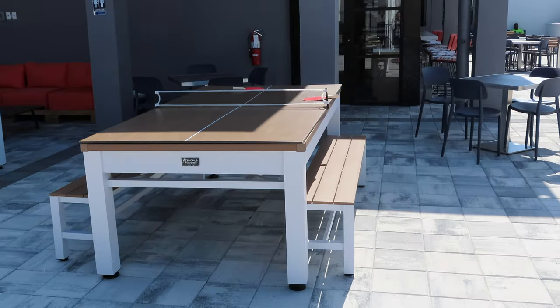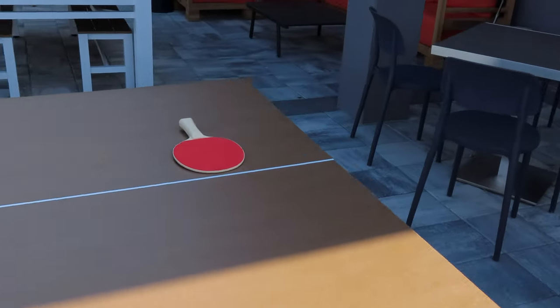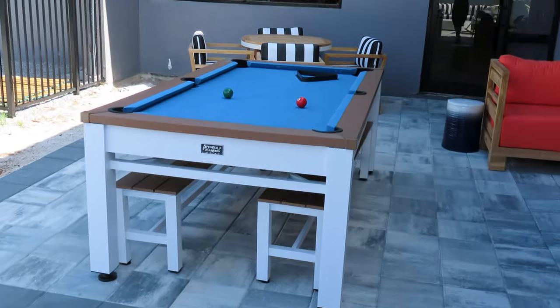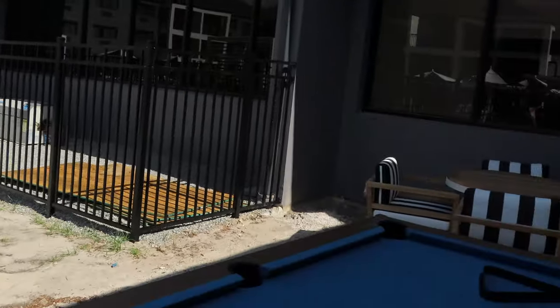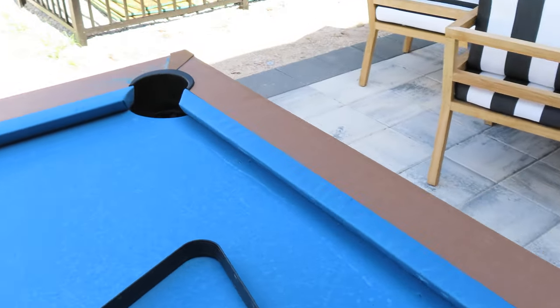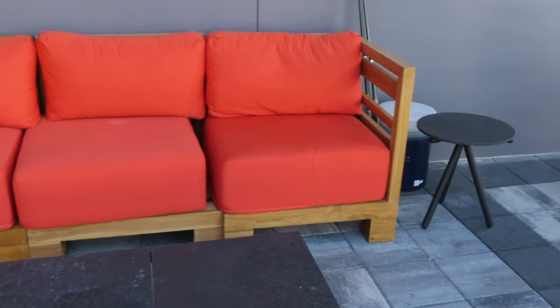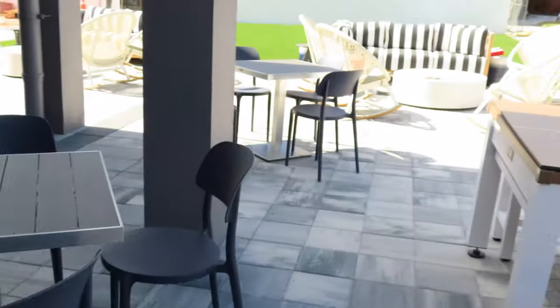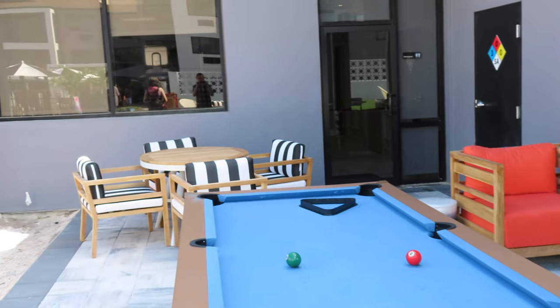So they've added ping pong out here. So cool. And billiards. Or pool, you know. You can play pool at the pool. And look, the balls are already all out here. Don't have to check them out, I guess. So yeah, I've got a nice little seating area. Let's get a good shot of this out here. Yeah, pretty nice.